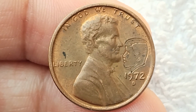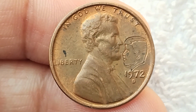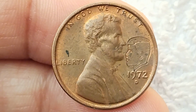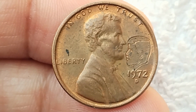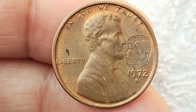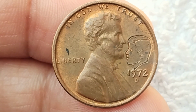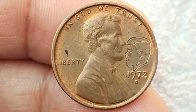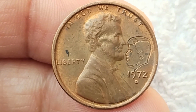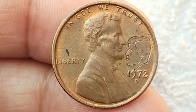Before we get into the big numbers, let's take a moment to understand the history behind the 1972 Lincoln Memorial penny. First minted in 1959, the Lincoln Memorial penny replaced the original Lincoln wheat penny design. The 1972 penny, just like its predecessors, features Abraham Lincoln on the obverse side and the Lincoln Memorial on the reverse side. This penny holds a rich historical significance as it commemorates the 150th birthday of one of America's most beloved presidents. The 1972 Lincoln penny is made of 95% copper and 5% zinc, and over 5.5 billion of these coins were minted that year.